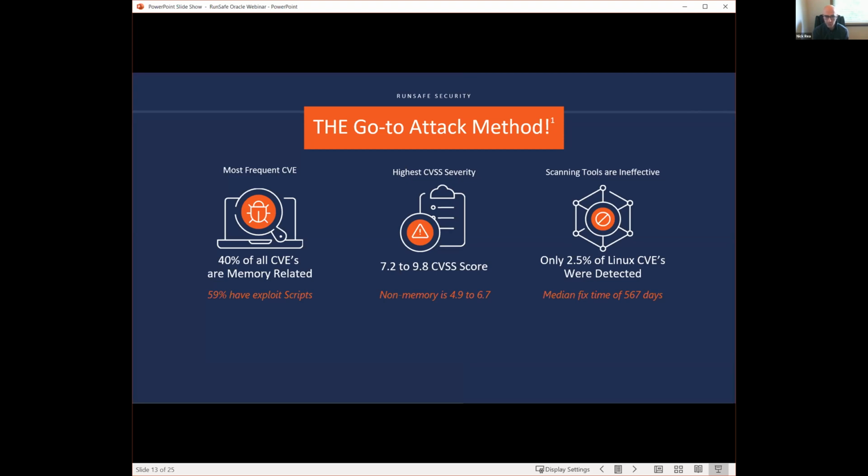And as you might imagine, the most frequent CVE vulnerability category was memory related. About 40% of all CVEs in the software that was analyzed, which is a whole host of open source based packages, were memory related, more than anything else. And what's even more dangerous is that about 60% of the time, there were actually exploit scripts available for these vulnerabilities. So not only did the vulnerability exist, but it could actually be weaponized and used to cause real harm to individuals or businesses running this open source software.